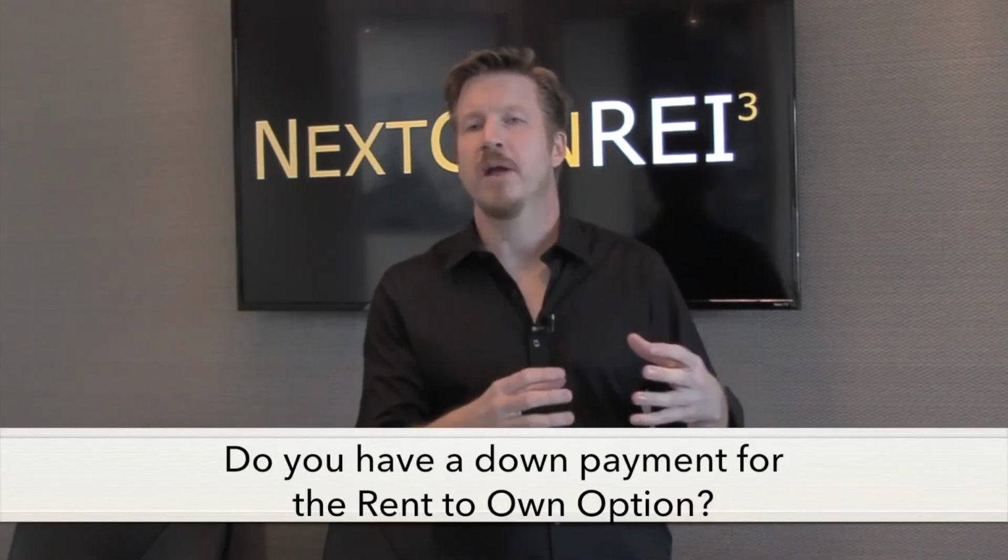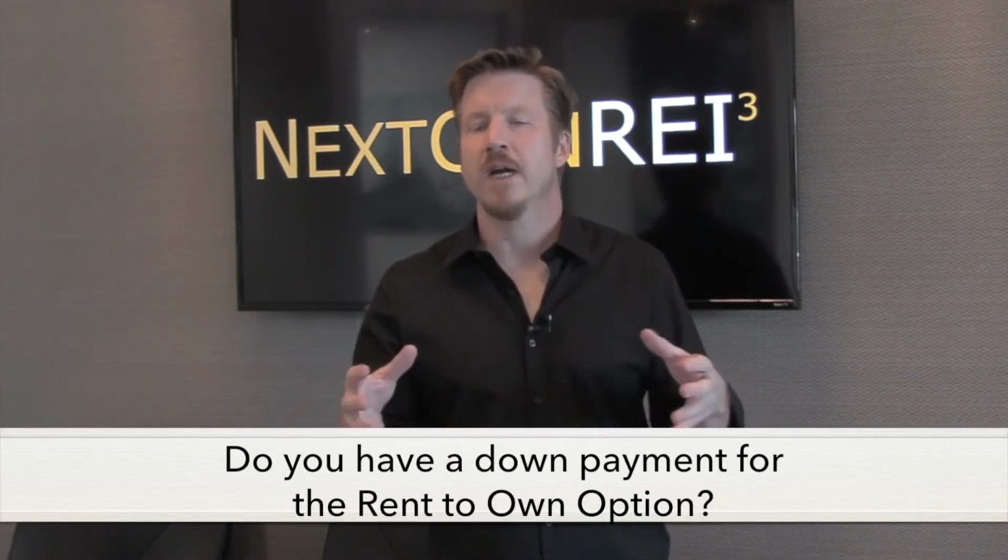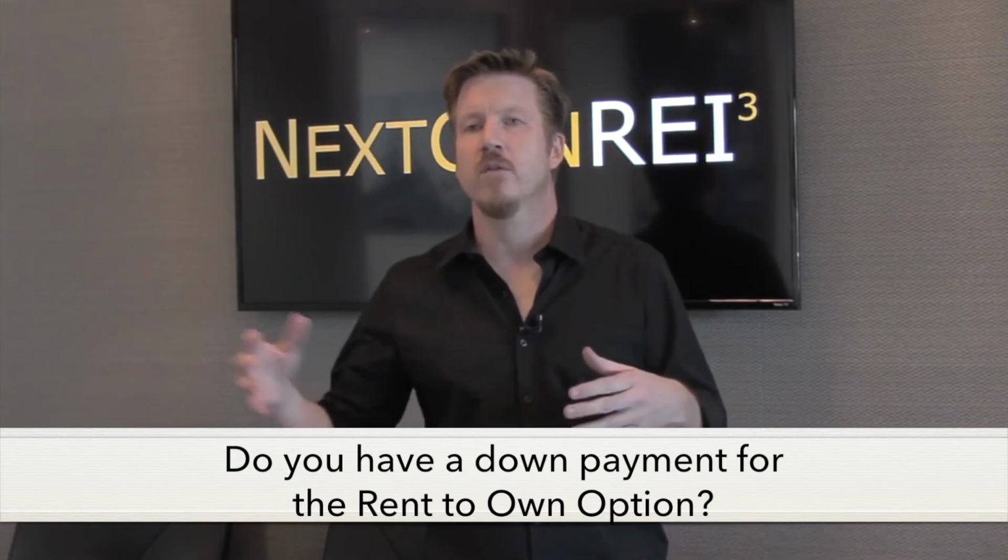So with those three things in mind, the last consideration for you is this. When you do a rent to own, you need to be prepared to put down some amount of money to secure your rent-to-own option. And what we call this is an option payment. Again, we covered this off in our fundamentals training. But in a rent-to-own agreement, you have a fee that you pay up front.